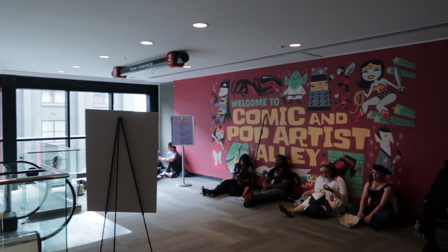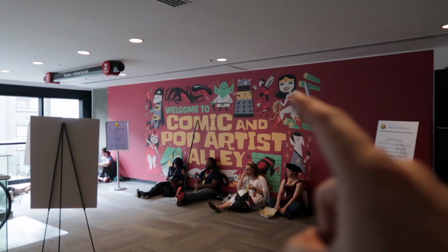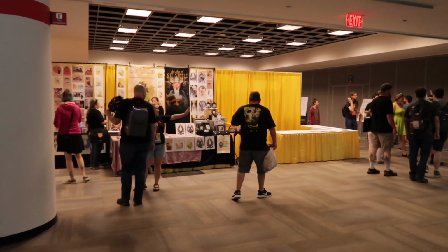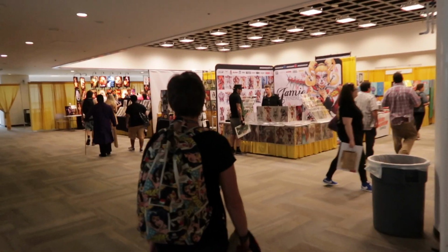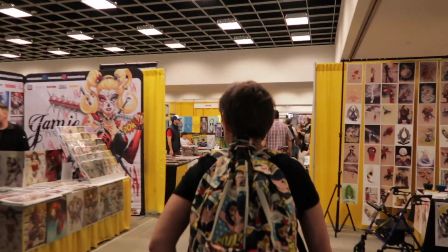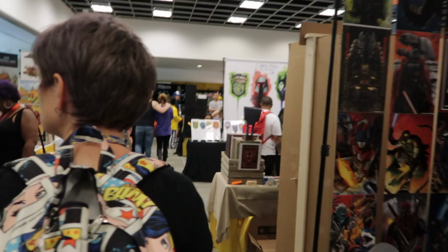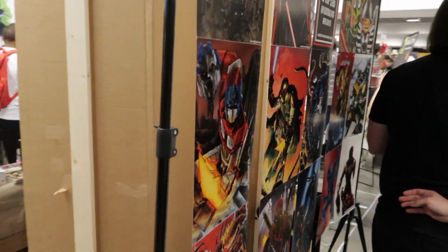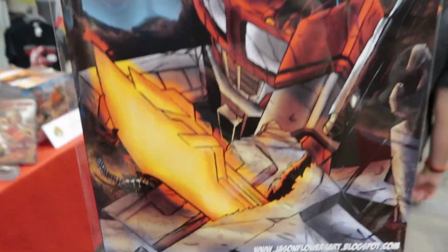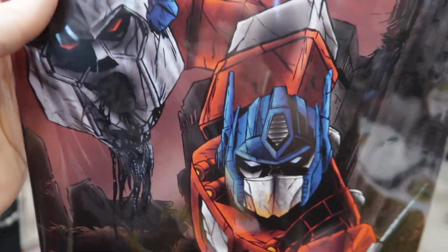On the fourth floor of the America's Mart, they have the comic and pop artist alley. So I think we're gonna walk around and see what kind of really cool art we can find. It's a pretty cool looking Optimus Prime. Hold on. All right, well, I made my first art purchase of the weekend. I couldn't say no to this Optimus Prime print. Man, look how savage he looks, just ripping Megatron's head off. I also lost Heather and Tyler, so they're over there.